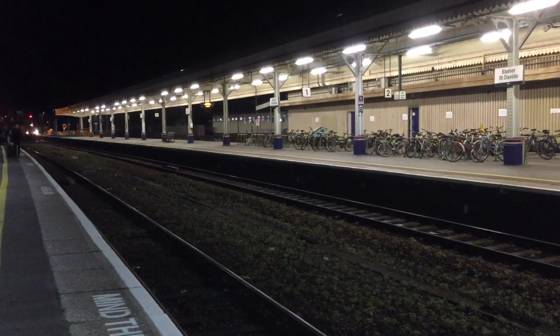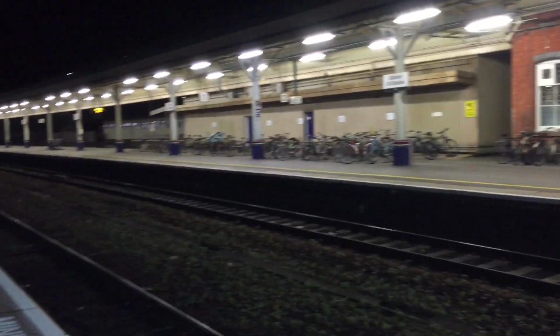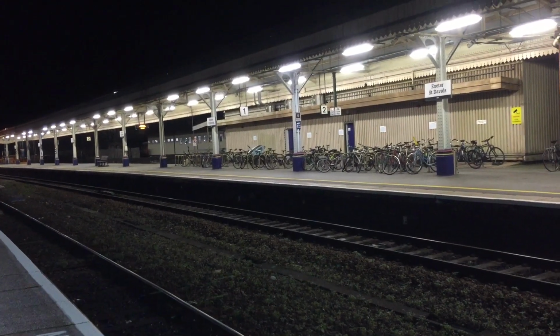Here we go, there's the back. You got the freight train coming through on platform number one. It's coming from Westbury and is going to the Burngullow.